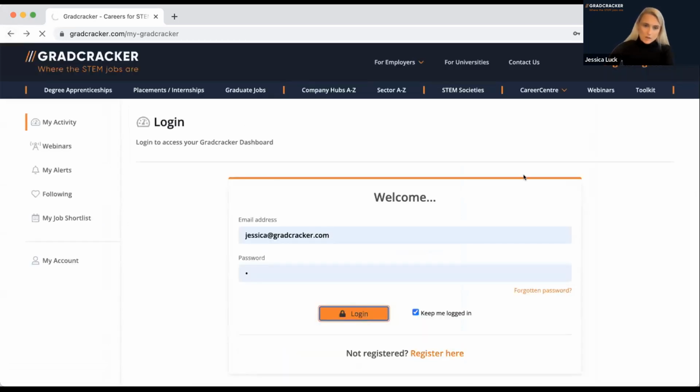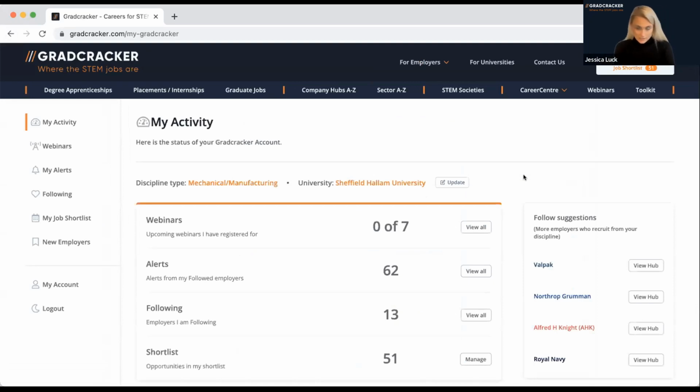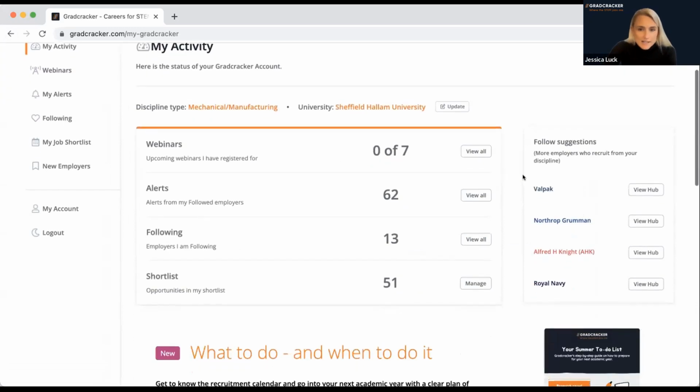You'll then get an area called the dashboard, the student dashboard here. So this is my dashboard. I'm pretending, I wish I was, but I'm pretending I am a mechanical manufacturing student studying at Sheffield Hallam. You can see here the webinars that I'm going to attend and how many I can register my interest to attend, the alerts, the companies I'm following, and the opportunities that I've saved to my shortlist. Once you've registered on Gradcracker, we'll give you access to these features.